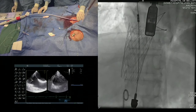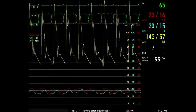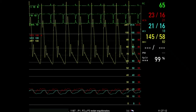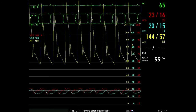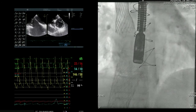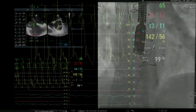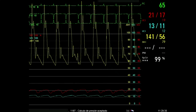Then you can check the pressure, Joan. Yeah. 21. The big wave is 20. Superior vena cava: 20 big wave and the mean is 15. And right is inferior vena cava. The blue is right atrium. And now is the inferior vena cava. The pressure in the inferior vena cava is lower than in the right atrium. I think it's good to do a final angio in the right atrium.